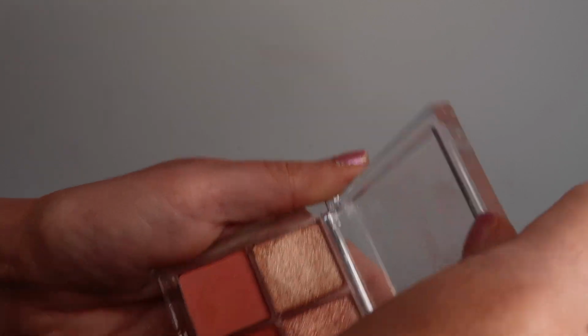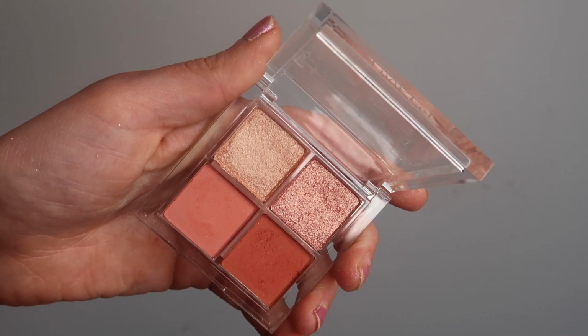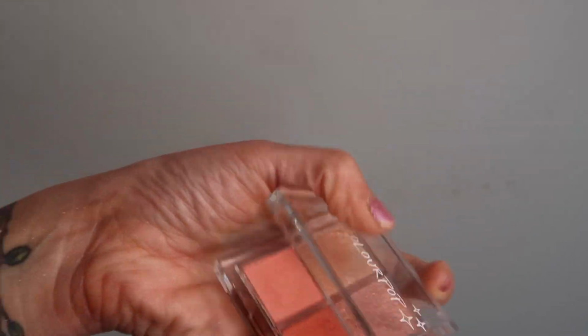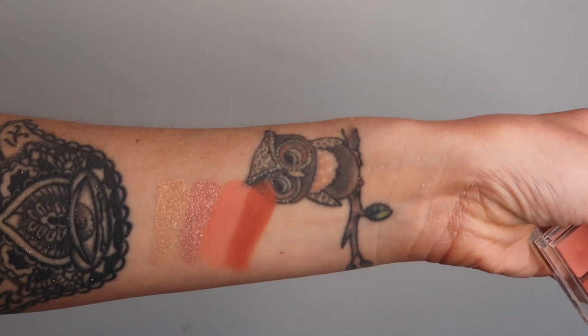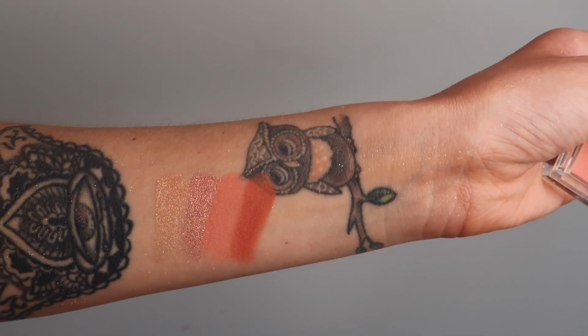The shimmers in this are so intense, so if you want more of that foiled shimmer, the swatches are not doing this justice. On the lids, these are just poppin', and I love them. I've had so much fun with this quad, which says a lot because there's only 4 shades. So this is one that is absolutely staying in rotation for the summer.